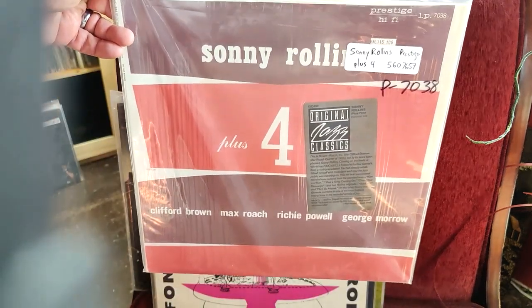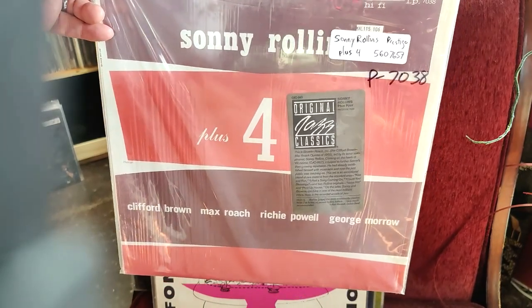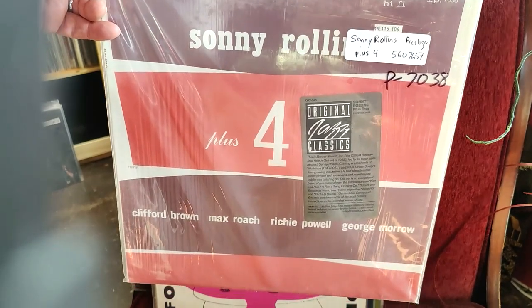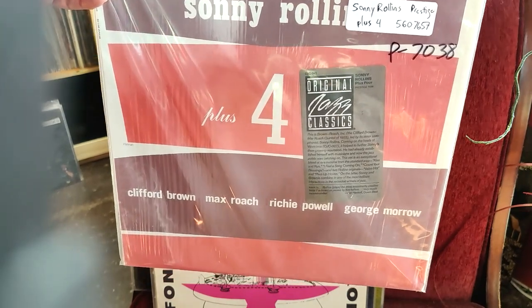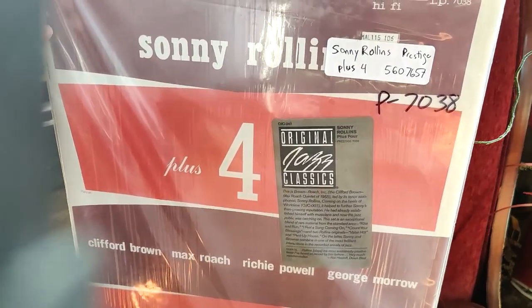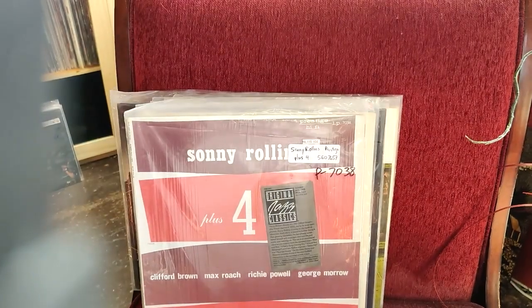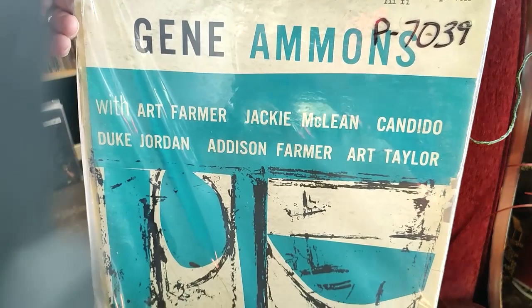Sonny Rollins Plus 4. This is one of the best Prestige records ever, I think. 7038. And this is with Clifford Brown, Max Roach, Richie Powell, and George Morrow, which is essentially the Clifford Brown, Max Roach quintet. They work with Rollins after Harold Land leaves and goes out to the West Coast. Rollins does a record with them or two on EmArcy, and then they return the favor by doing this one together on Prestige. And that record cooks, man. It's just solid cooking, hard driving, hard bop. One of the best Prestige sessions, I think, ultimately.